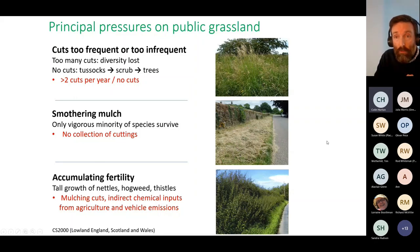Both of those things will lead to biodiversity loss. If we cut our public grasslands, including our verges, it seems to make so much more sense economically to leave the cuttings where we generate them, to leave them in place. But that, of course, leaves a physical barrier through which only the most vigorous plants can punch through, and that has a selective effect, meaning that we see more biodiversity loss as a result of that.